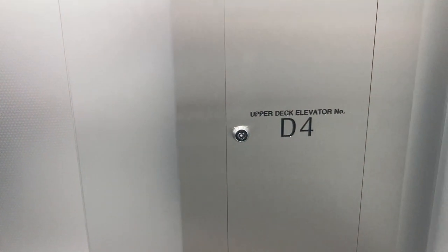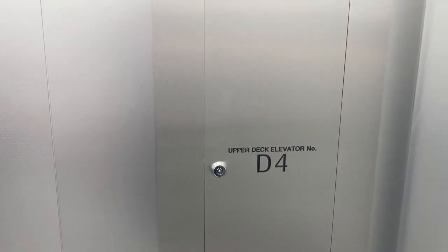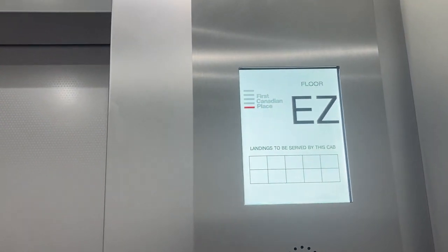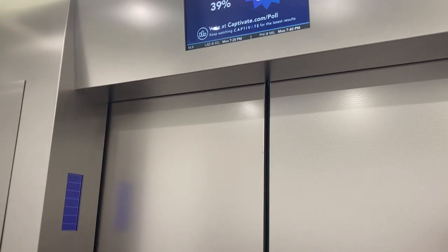And we are on the upper deck. This elevator is double decker. So that means there's a lower deck below us. First floor. Here we are back at the first floor.